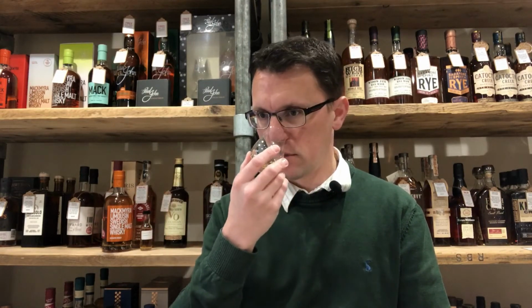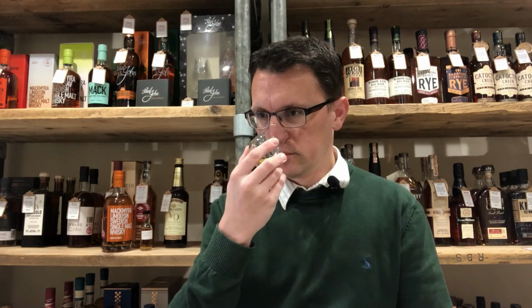So, on the nose, almost appley. It really comes across as almost like a Calvados. Now, Apple Bloom was a partly Calvados-matured Mackmyra seasonal edition, and the apple was more prevalent on that. I wasn't a massive fan of Apple Bloom. It didn't really push that note as much as I was hoping it to, but this is not too dissimilar. But this is not Apple Bloom. This is cognac casks, along with some other bits and pieces.